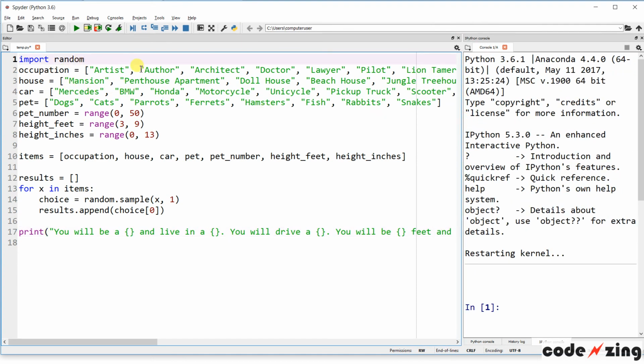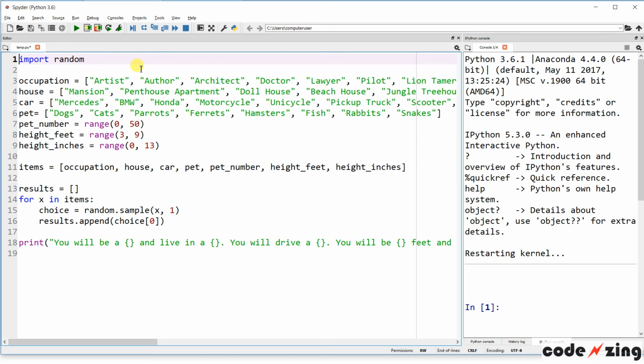The first line is import random, which we've seen a bunch. So it's going to make a bunch of random choices. It'd almost be a little bit like Mad Libs. If you've ever done Mad Libs, there are sentences and you fill in a blank with a word, except we're going to have Python randomly draw the values for filling in the words. So we have a list of occupations: artist, author, architect, doctor. Then houses: house, mansion, penthouse, apartment, dollhouse, beach house, jungle tree house. Cars, different types of transportation like scooters and unicycles, and then different pets.